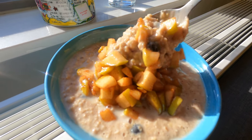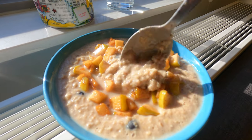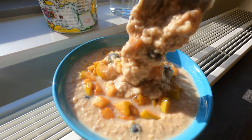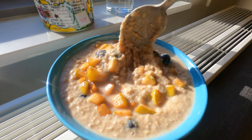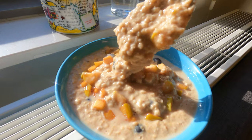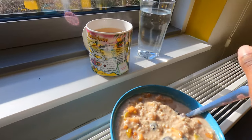And I topped it again with some oat just so I can make it a bit watery because it got very thick. But this oat is like a real Caribbean flavorful oat. Oh my God, I'm so happy to eat this. This is so good. And I have some green tea.